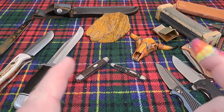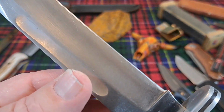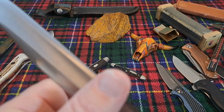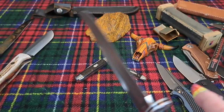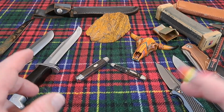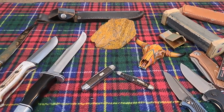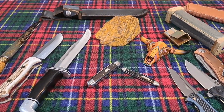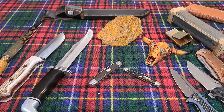Today we're going to be talking about what makes a sharp edge on a knife. How do they achieve that? And what do you need to look for to have a sharp knife? Before we get into that, one of my viewers had a simple question. Why didn't more knife shows talk about blade sharpness?